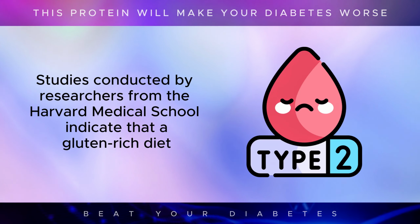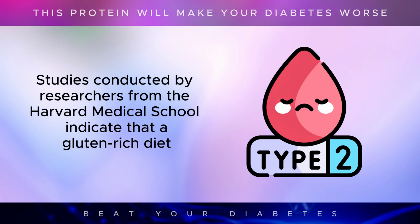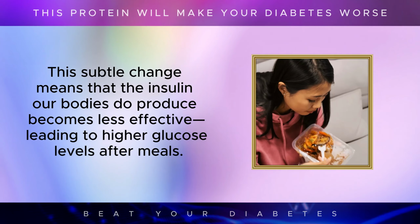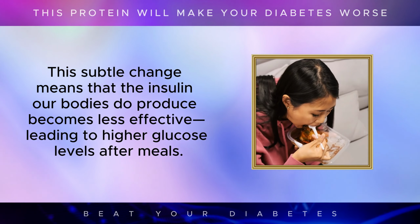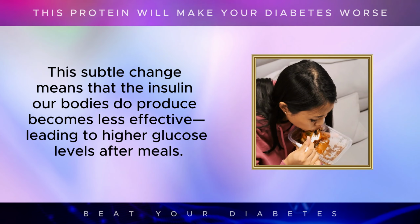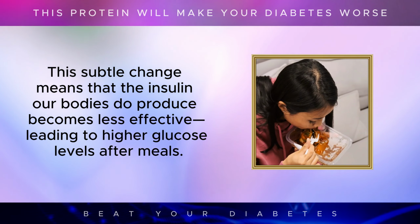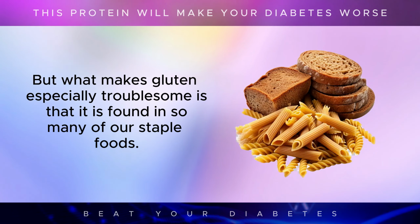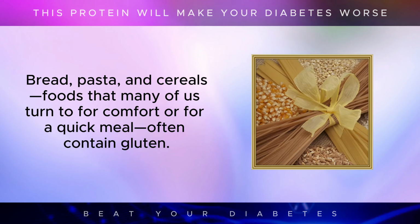Emerging research suggests that even individuals without celiac disease might experience increased inflammation and altered insulin responses after consuming gluten-rich foods. Studies conducted by researchers from the Harvard Medical School indicate that a gluten-rich diet could worsen insulin sensitivity for those with type 2 diabetes. This subtle change means that the insulin our bodies do produce becomes less effective, leading to higher glucose levels after meals.